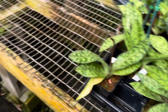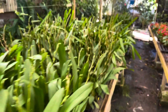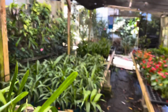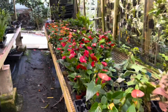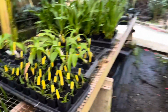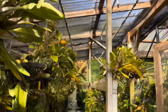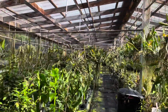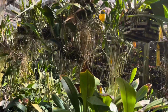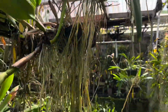And I am debating if it's worth it to go ahead and have some orchids sent to me. It's $30 for the first orchid and then $10 for the other ones. So this looks like a fun greenhouse. Look at all those aerial roots.